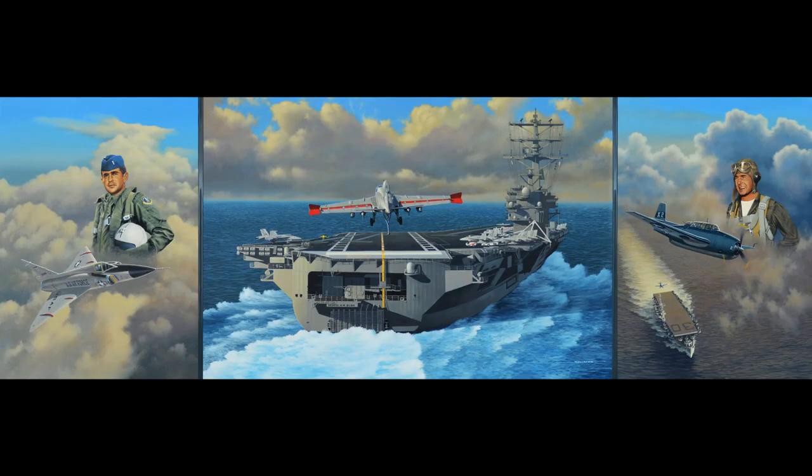Recently, I did this. And it's actually at the Palm Springs Air Museum, but we're going to send a copy of it to both presidential libraries. So that is Bush Senior and Junior, 41 and 43, with their respective aircraft that they flew when they were in the military. And once again with the George Herbert Walker Bush in the middle.